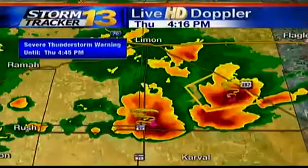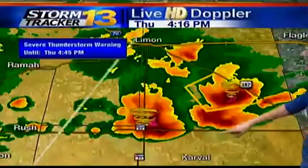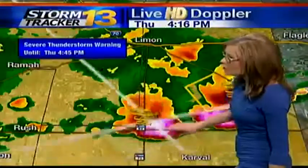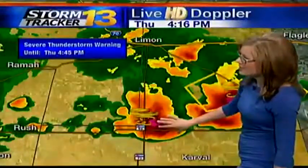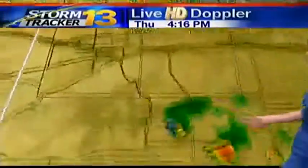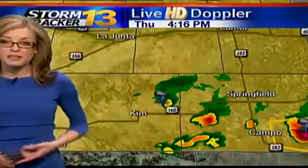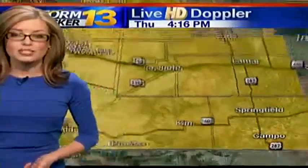We have another severe thunderstorm warning that will continue until 4:45. This is just off toward the north of Carville. Another very strong storm also located on that Elbert and Lincoln County line, so we'll have to continue to track those. We have another cell just off toward the east of Campo, also prompting the National Weather Service to issue a severe thunderstorm warning.